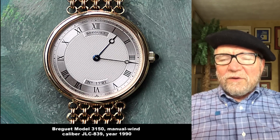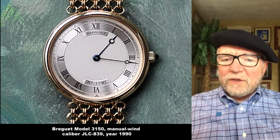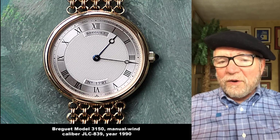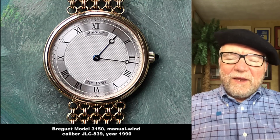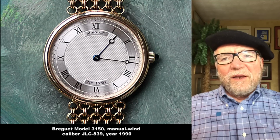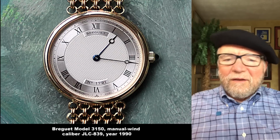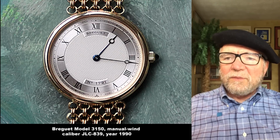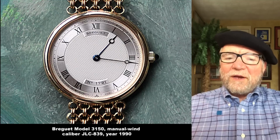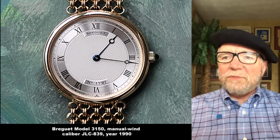Abraham Louis Breguet is probably one of the most central figures in mechanical watchmaking. There are a lot of other ones who are really excellent, both modern and in the past. But Breguet introduced so many things initially, and it's so identifiable. I think they say, oh, well, they're owned by Swatch and they're not what they used to be. That's probably true with most brands. They're not what they used to be. Some are better, actually. Okay, so this is Zack's Breguet, and I really like it.